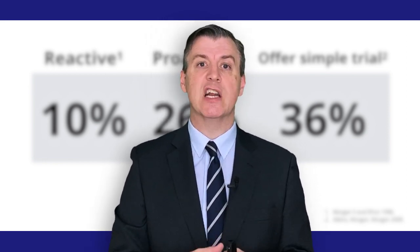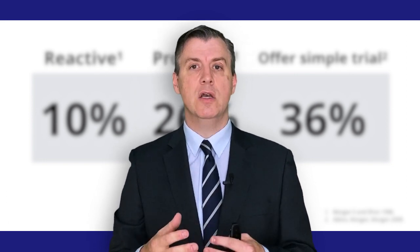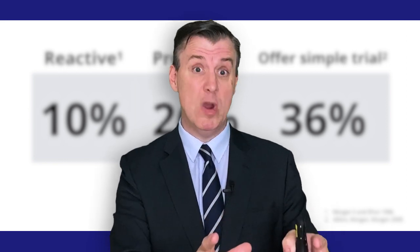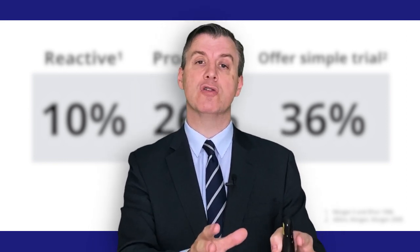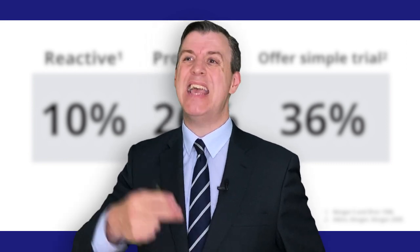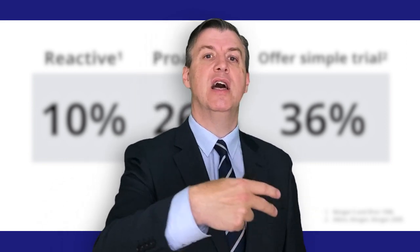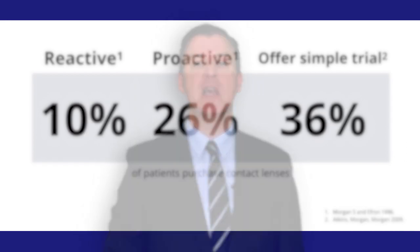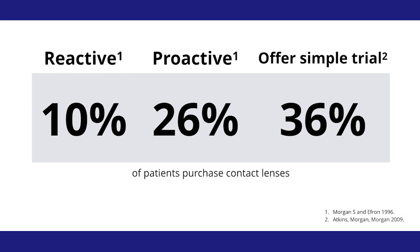So an early project about 25 years ago looked at what happens in a consulting room situation when a patient who is suitable, it would seem, for contact lenses does not have the option of contact lenses raised with them. If they have to do the hard work and ask if contact lenses might be appropriate for them. Well, in that scenario, in this survey, only 10% of those patients eventually were fitted and purchased contact lenses.